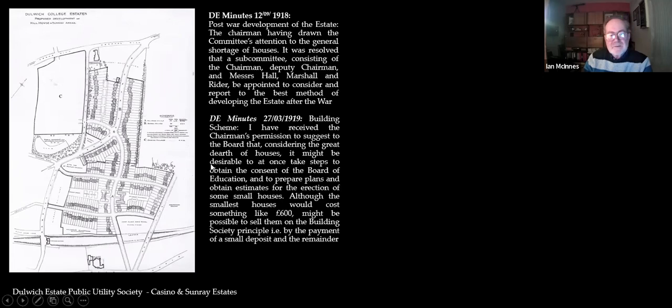Here's Casino and Sunray Gardens estate. This was their main one, and Roseway and Turney Road was their secondary one. But as we know now, the reality was that although they set up the building society, the Dulwich Estate Public Utility Society, to get funds, there was no way they were going to raise funds to do Sunray and Casino, and that's why that was taken over by Camberwell. But they did have enough funds to do here, to do Turney Road and Roseway.